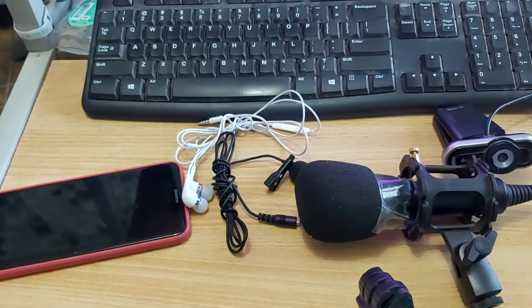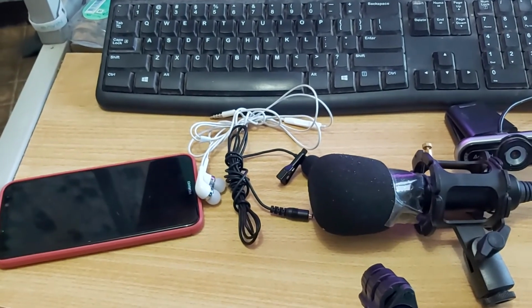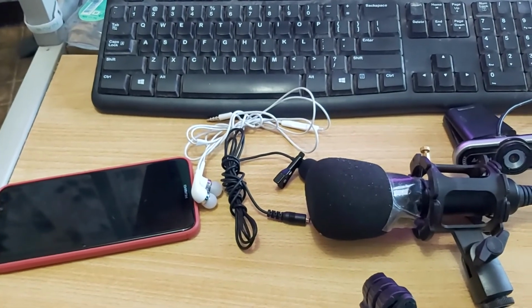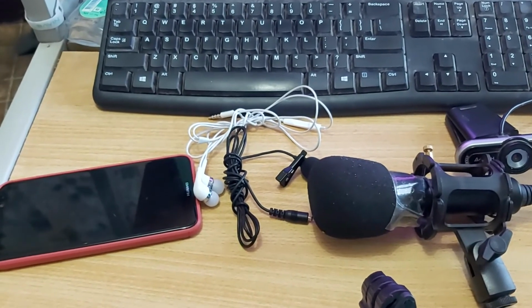You won't always be able to use a wireless mic because sometimes there's interference with electricity or things on other frequencies and stuff like that. So you do want a pretty good quality wired mic, but also if you can get your hands on a wireless mic set up, that would be nice.